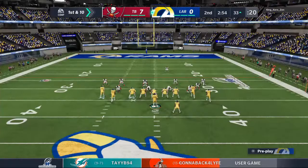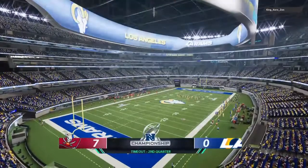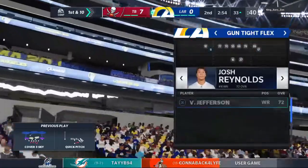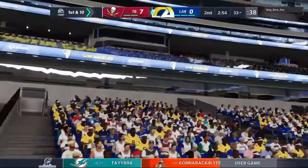So they'll come up 1st and 10 now from the 33. And now the Bucs deciding to take a timeout defensively. They'll have 2 remaining as we step aside here in this second quarter.